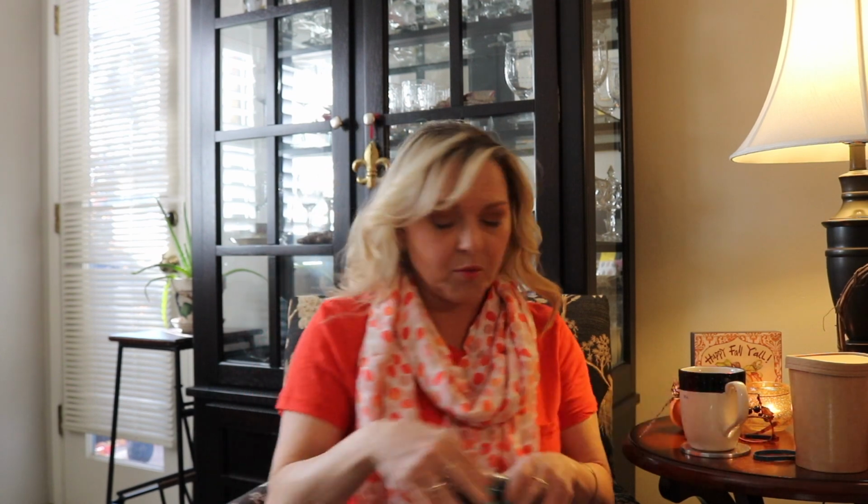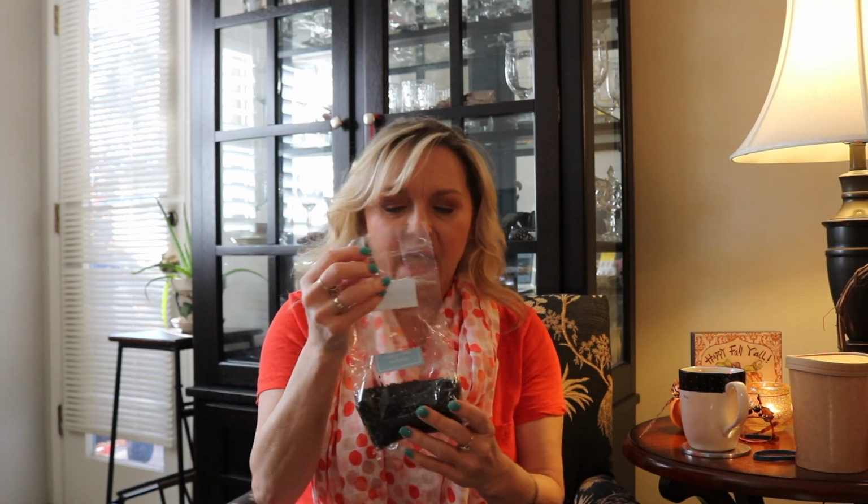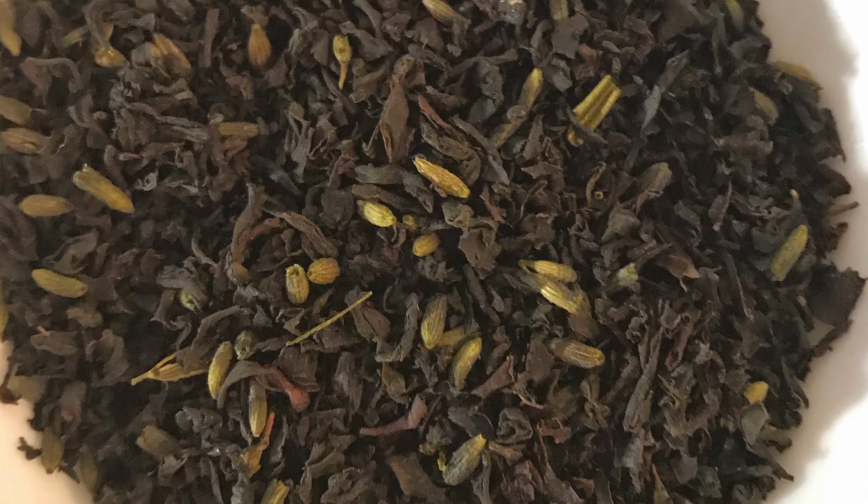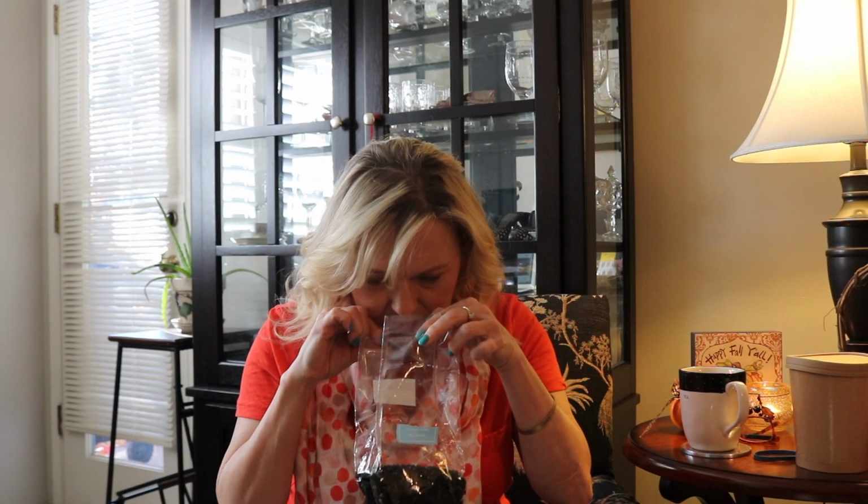Let me tell you about the tea. As I said, this is an Earl Grey. It's a black tea, so full of caffeine. This little cellophane bag, totally compostable. And the tea itself, you can definitely see all the lavender throughout. It's a very pretty tea because of the lavender. The aroma is amazing. Lots of lavender. I also get a little bit of vanilla.